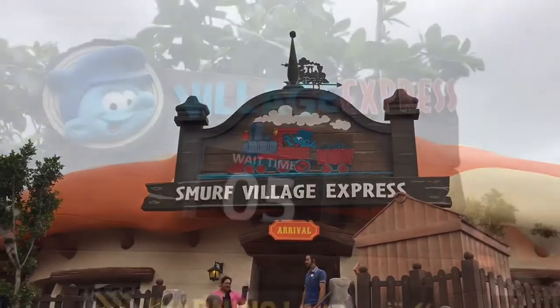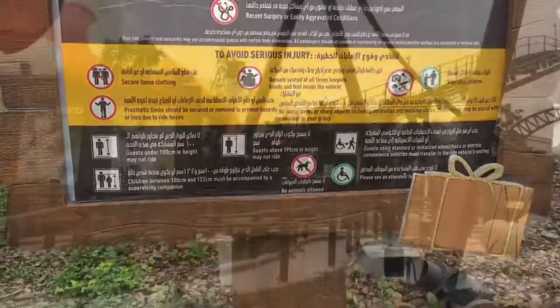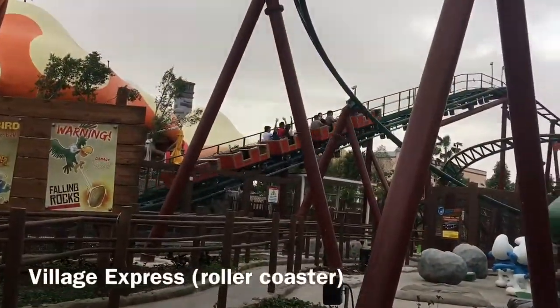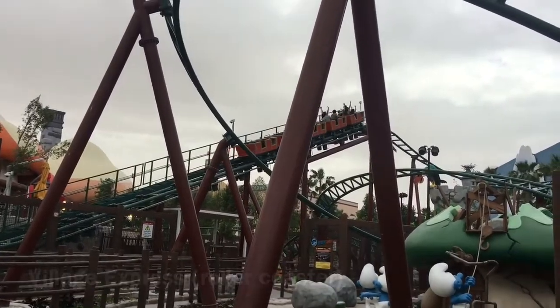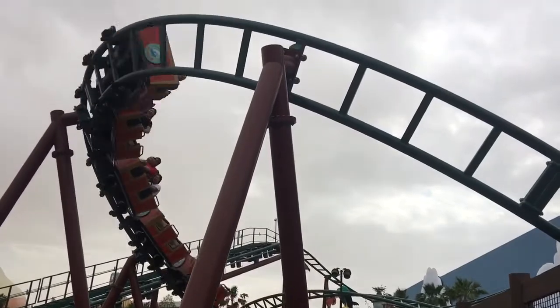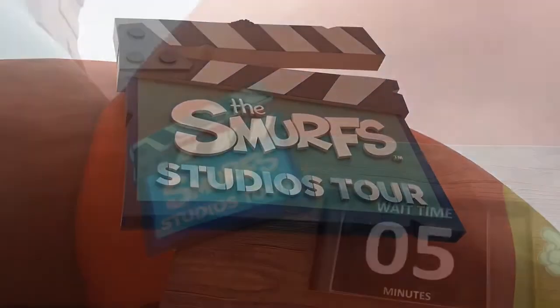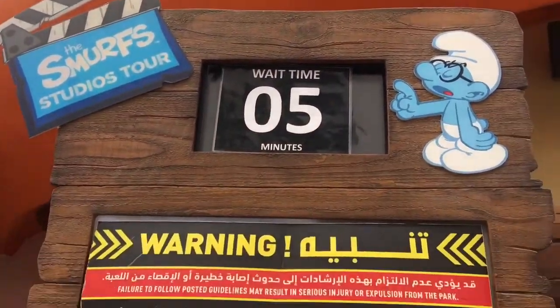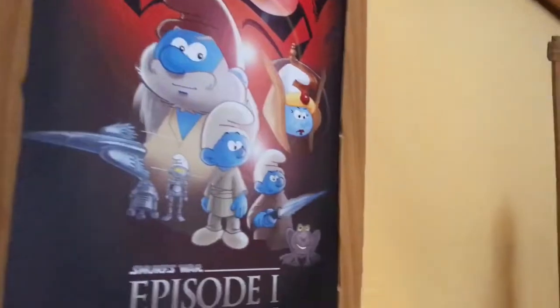And another roller coaster ride can be found in the Smurfs Village. It is the Village Express. Our last stop in the Columbia Pictures inside the Smurfs Village is the Smurfs Studio Tour.